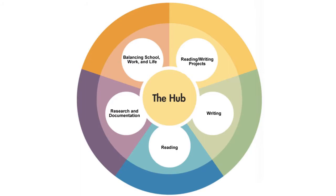The Hub is divided into 5 parts, and the first of those parts, Part 1, is a series of reading and writing projects. I'm going to discuss Part 1 in great detail in just a minute, but let's look at the other 4 parts first. Part 2 is all the material you'd find in a traditional writing textbook. Treatment of thesis and unity and providing support for your arguments and word choice and so forth.